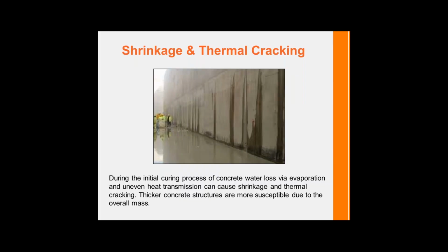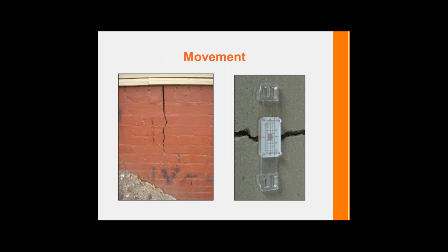Whether it be thermal or shrinkage cracking, which typically occurs because of evaporation of water, which causes uneven curing and allows the concrete to shrink a little bit. Or movement, which could be caused by settlement, expansive soils, point loading, or any other type of movement, which could lead to insufficient or uneven support of the structure, resulting in cracks.